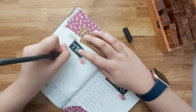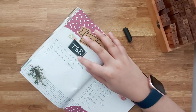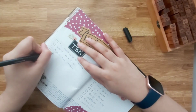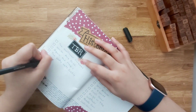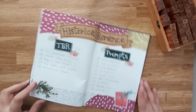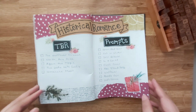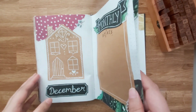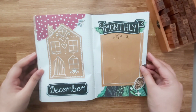And here I'm just writing down my TBR. I'm actually not really going for any specifically Christmassy romances. I just have a lot of historical romances that I'm either in the middle of or I want to complete by the end of the year. So I just put those on here for my TBR. And yeah, that's it for all the spreads, and here is the final flip through.